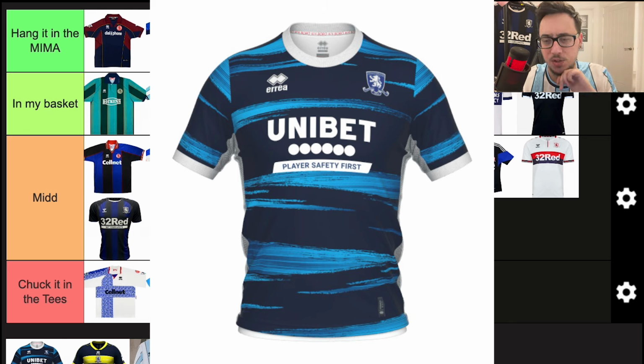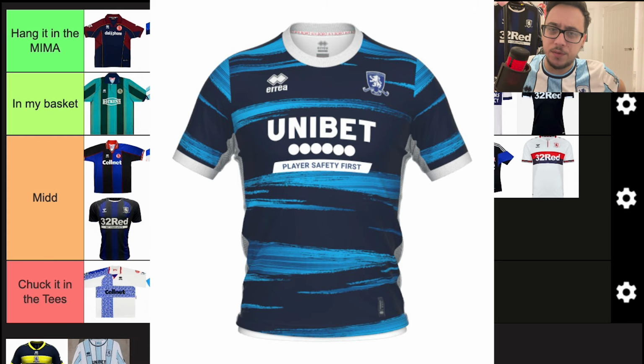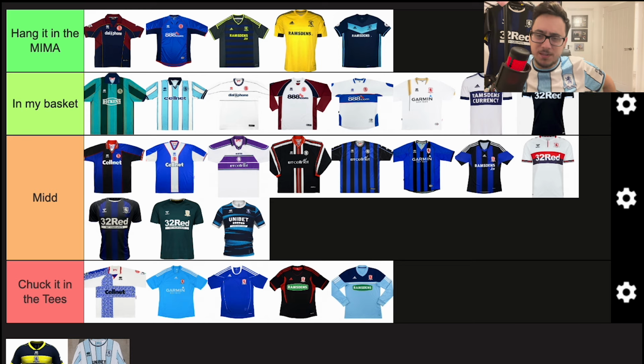But looking back on this shirt, I don't know. Maybe I need to see it in person again or something. But it's fallen off a little bit for me, this shirt. And it's gone from one that would have undoubtedly been in my basket to being a shirt that I actually think's quite mid. So, yeah, it's a shame because I feel like there's a lot going on for this shirt. But for some reason, as time's gone on, I've just really gone off the pattern.